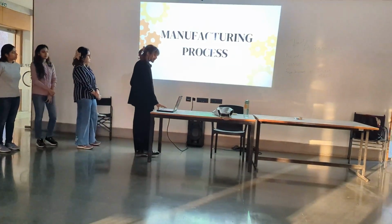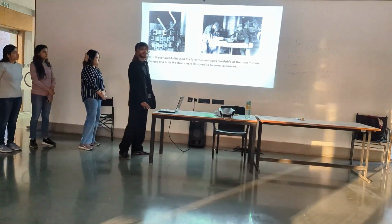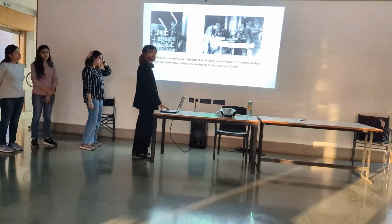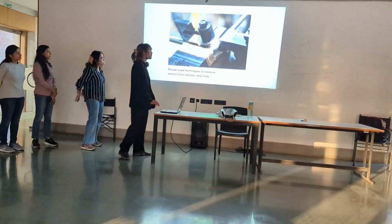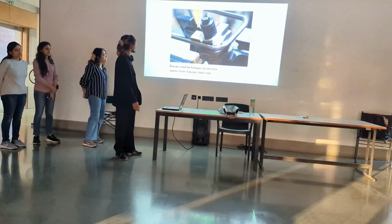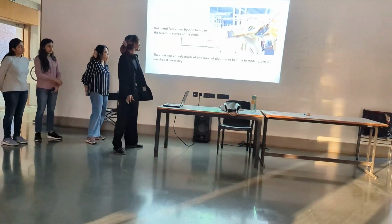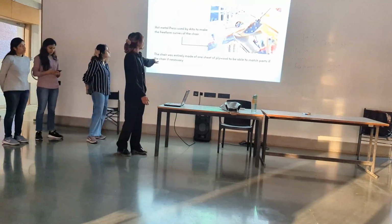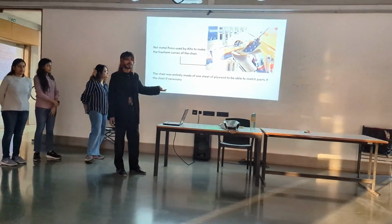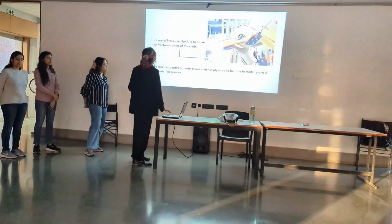The manufacturing process. Both Breuer and Aalto used the latest technologies for the time, and both the chairs were meant to be mass produced. Breuer used bending techniques to bend the steel and get rid of the seams, whilst Aalto used layers and layers of plywood, in such a way that each part would match up with the wood grain to give that finesse.